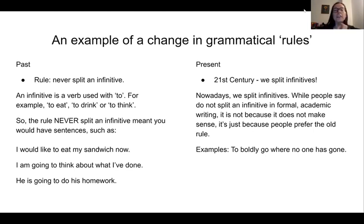And for those who don't know, an infinitive is a verb used with to. So for example, to eat, to drink, or to think, okay? So it's when you use to with a verb. And the rule, never split an infinitive, would mean that you would write sentences such as, I would like to eat my sandwich now. I'm going to think about what I've done. He is going to do his homework, which makes sense. All of those sentences are clear and they make sense, right?